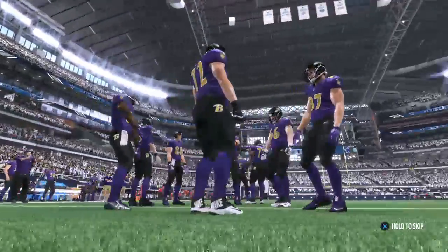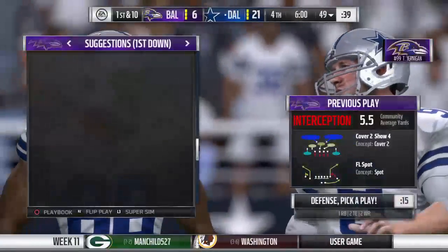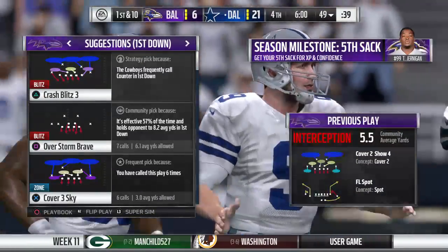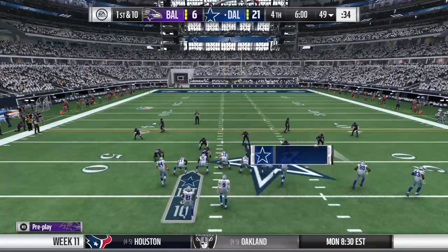So it'll be a change of possession on the turnover when we get back. Back now here on EA Sports. It's the Cowboys with a football. They'll be looking to tack on to their lead as we get set for the 4th.